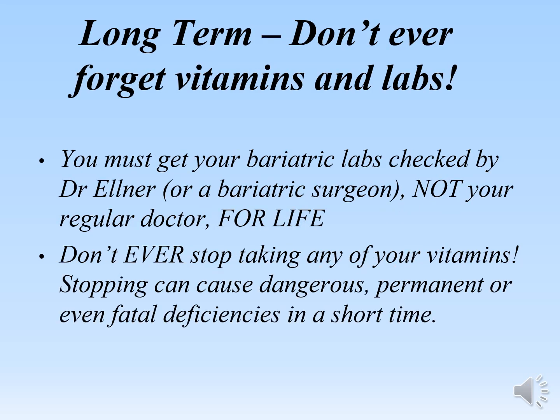Don't ever forget to take your vitamins. And don't ever neglect to get your lab testing done. You absolutely must get your bariatric labs ordered and checked by either me or another bariatric surgeon, not your regular doctor, and we have to check them annually for the rest of your life. Your regular doctor won't know what lab test to order on you after you've had surgery, and they won't understand how you absorb vitamins differently after your surgery. So you can never rely on your primary care doctor to know how to manage your labs and your vitamins long term. Don't ever stop taking any of your vitamins.